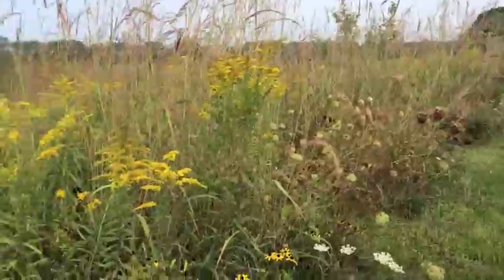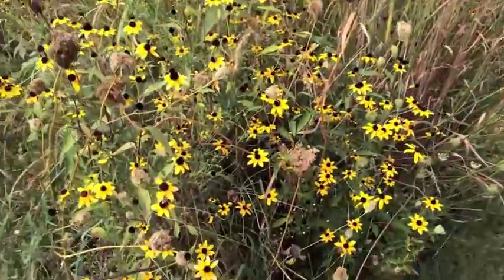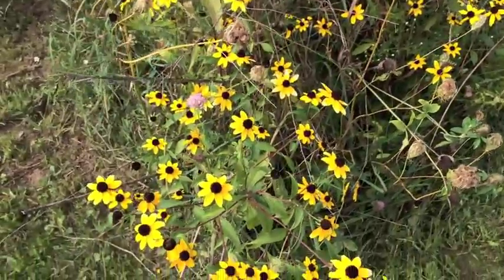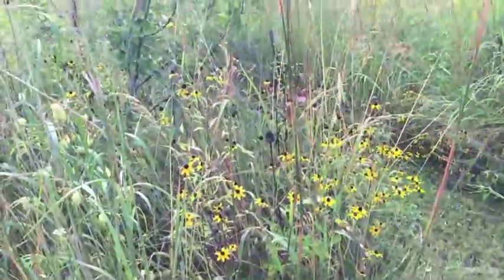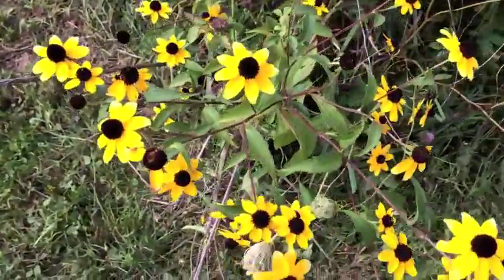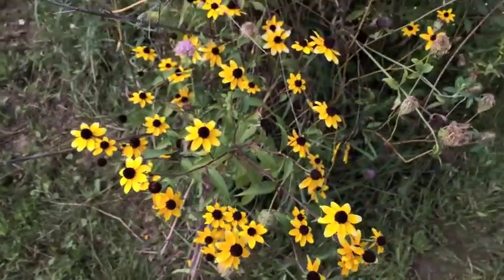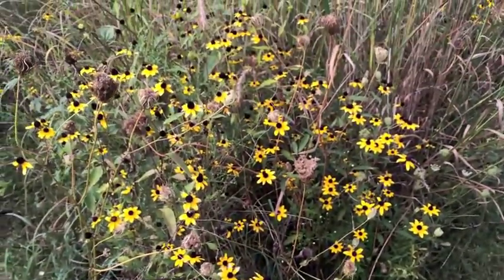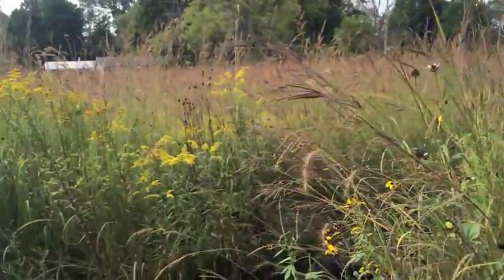Now we're out in the apple orchard here, seeing several different varieties of goldenrod, and also this brown-eyed Susan, which just loves it out here in the orchard. Pretty little yellow flowers with brown buttons clustered amongst the prairie plants.